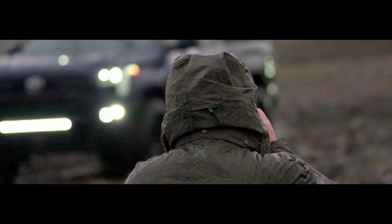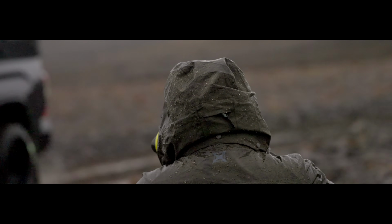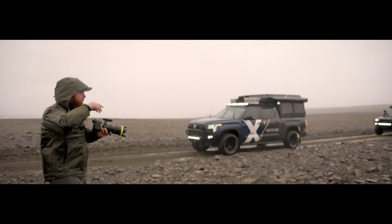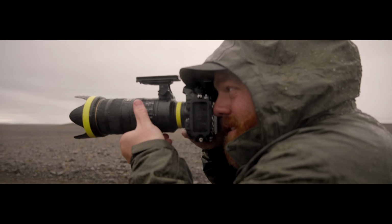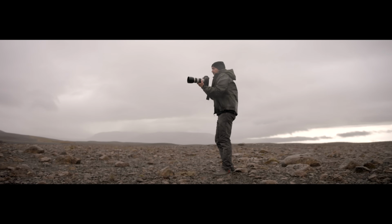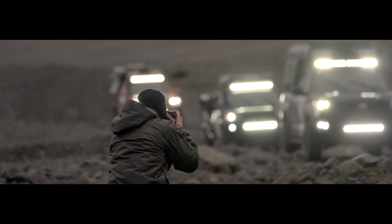I've always been intrigued with Iceland. I've always wanted to come here as a photographer. The landscapes are just so surreal compared to anywhere else. I can't get over how fast and diverse the landscape would change as we're traveling and overlanding through it. It's an incredible area. As a photographer, it's definitely a must-go-to destination.